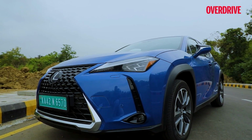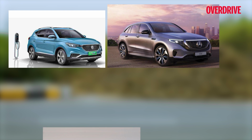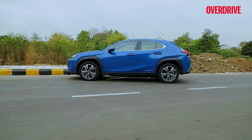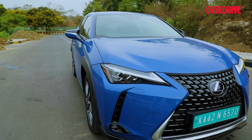We say that because there's a huge gap between something like the MG ZS EV and luxury electrics like the Mercedes EQC, Audi e-tron and Jaguar I-Pace, with only Volvo's XC40 Recharge filling that spot currently. Though the Lexus offers up a very different, much calmer and more comfortable experience to that EV.